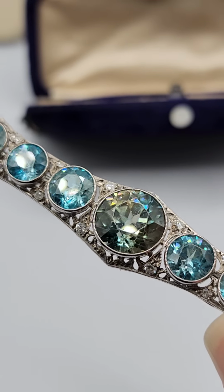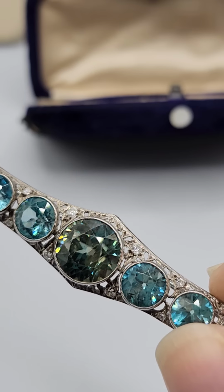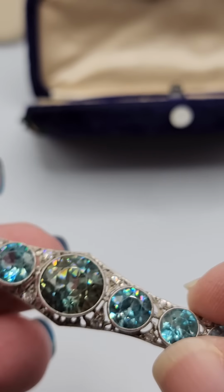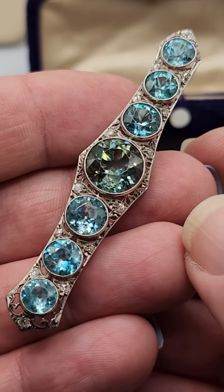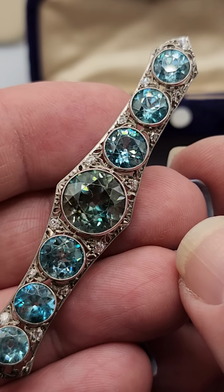And zircon was used in references in the Bible because of its brilliance, and it was a very revered gemstone throughout the history of jewelry. This is a very large brooch, and it is platinum. And look at the way they bezel set these internally flawless zircons.